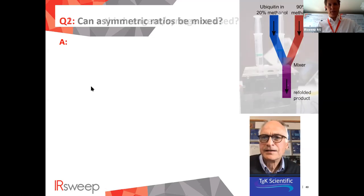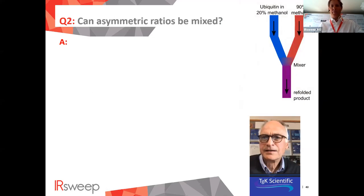Okay. Another one, can asymmetric ratios be mixed, probably also for you, Ted? Yeah, that's almost a follow-up to the previous question. We can introduce different size syringes within the range that's available, typically from 0.5 mLs to 5 mLs. They're standard gas tight syringes, so certain ratios could be implemented, and with a third position opened up, we could expand those ratios by pushing two against one. So yes, it can be done within limitations. There are always limitations on what ratios can be used in a stopped-flow mixer.